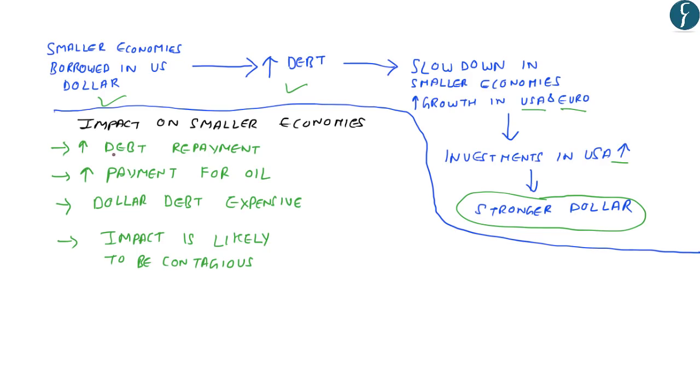So the impact of all these events on smaller economies is that the smaller economies now have to pay increased debt repayment. And this is because of the depreciation in the currencies of smaller economies. Further, these events have led to increased payment for oil. And also, the dollar debt has now become expensive for smaller economies because of increased interest rates. And the economists are contending that the impact of this depreciation in the currencies of smaller economies is likely to be contagious and will affect other economies as well.